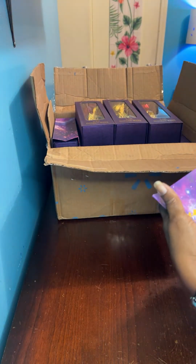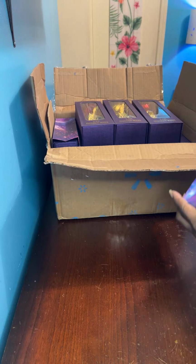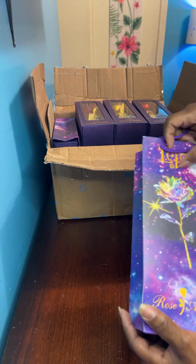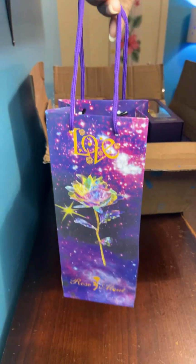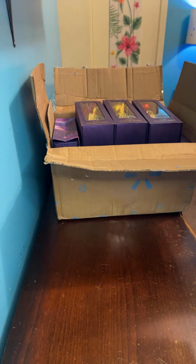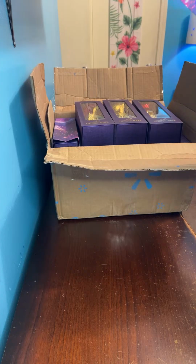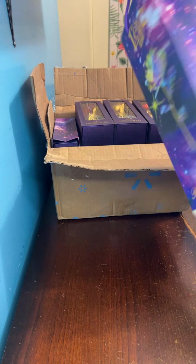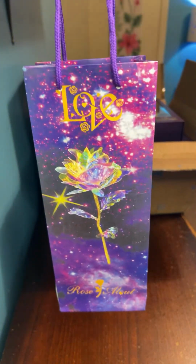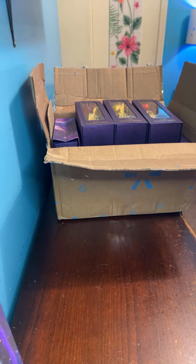So first I'm going to show y'all the little bags. These are going to be a hit at Valentine's Day and Mother's Day. Well, I might not have none left after Valentine's Day. Okay, so this is the little carry bag, guys. Y'all see that beautiful purple? It got love at the top. At the bottom, it has the company name, Rolls Allowed. I think I'm pronouncing it right. Or that might be the name of the rolls. Okay. So this is the bag that they come in. I'm going to show you one that's already set up that I got right here.